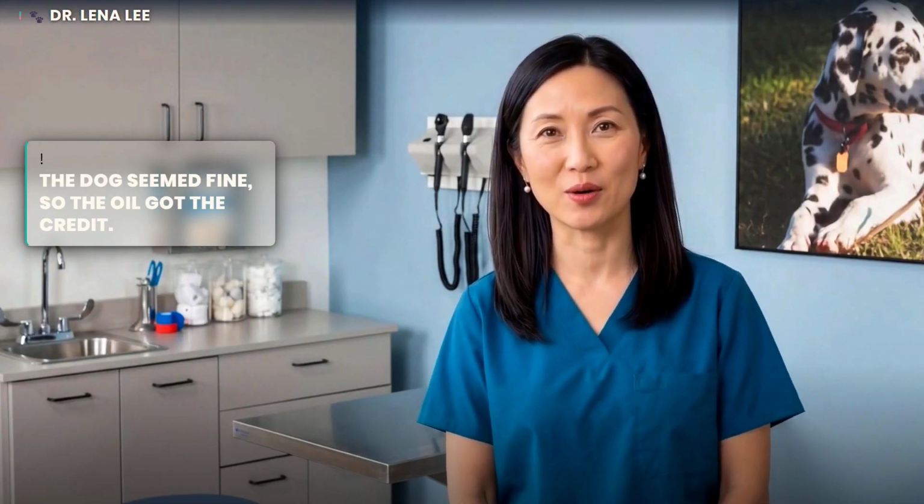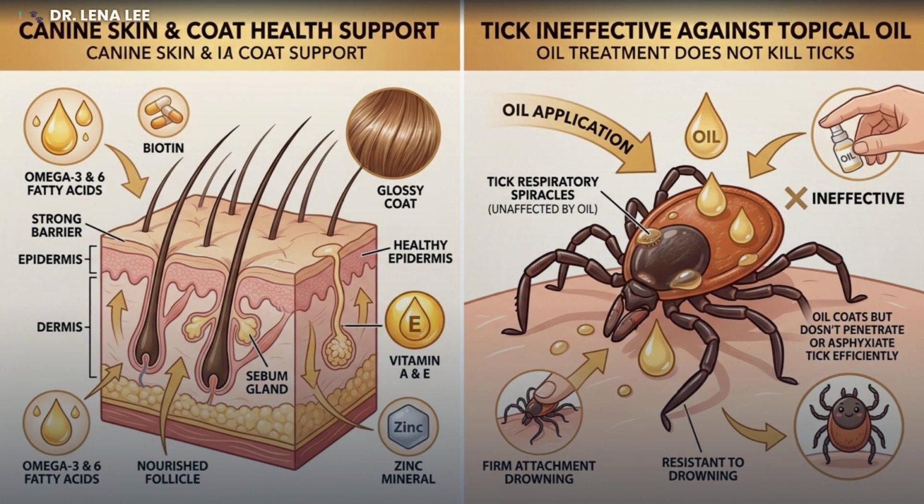Omega-3, mainly two fats called EPA and DHA, which just means the skin-calming nutrients this fish oil carries, get absorbed into that outer skin layer over several days, calming the inflammation and helping the skin hold on to moisture, which quiets the itch signal being sent to the brain.